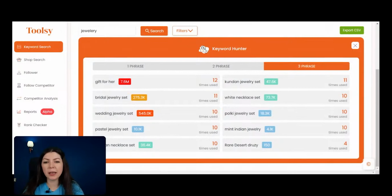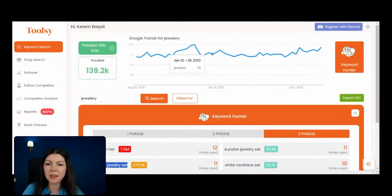But maybe you will take a look at this and say, no, this one, gift for her, is not good. It's very common. A bridal jewelry set, it's not bad. So let's choose this one, but I need more keywords like this. So what we will do here, we will copy this keyword. We will copy this one because we liked it and we think, yeah, it can be a good keyword for us, but we want more of them because we have 13 keywords.